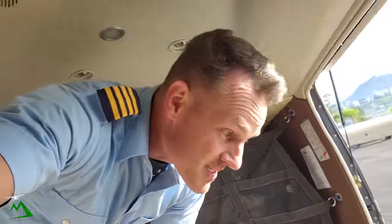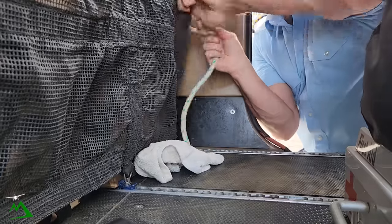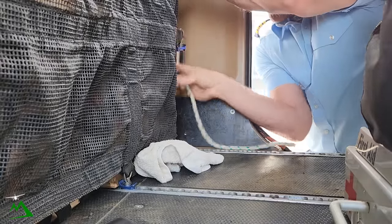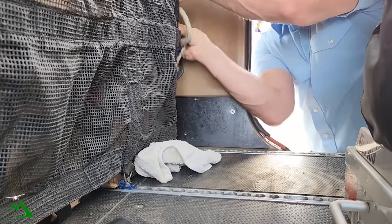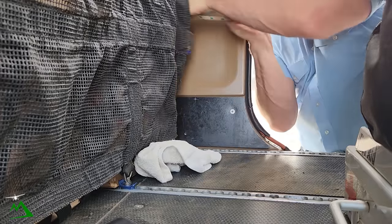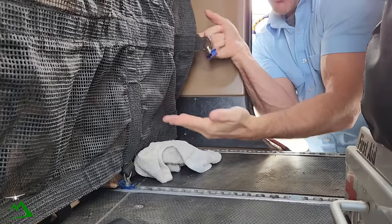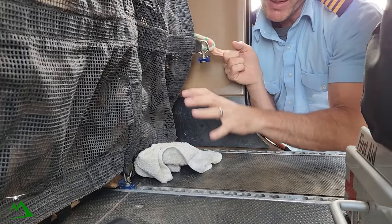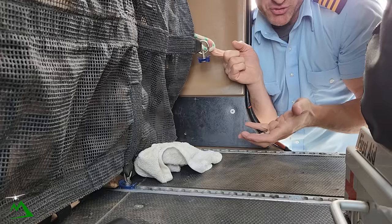Let's go do those fronts. And what this does, basically, is if I were to crash and flip upside down, this would hold the load down in the front as well, because the net actually goes underneath of the cargo about a foot, comes out, and then wraps around. So this is pulling it down. The reason being is so that the net can't stretch any.